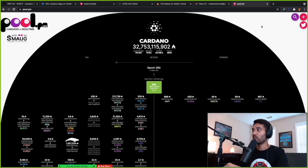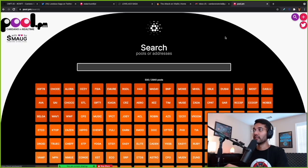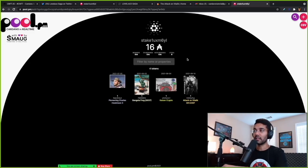In order to do that, what we'll need to do is click on the search icon at the top right corner. It's going to give us the option to search a different stake pool, or you can search a public address. In the search bar, I'm just going to go ahead and paste in that public address, which we copied. And we can see those 4 NFTs that are held within our token wallet.